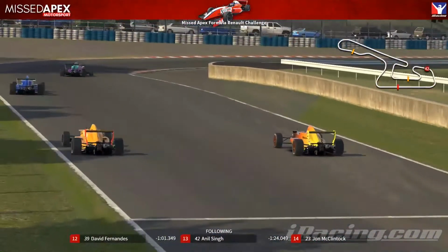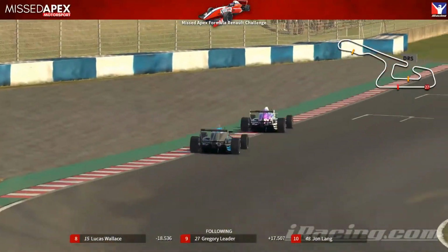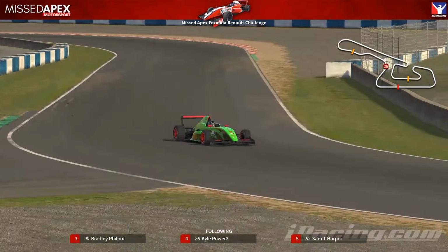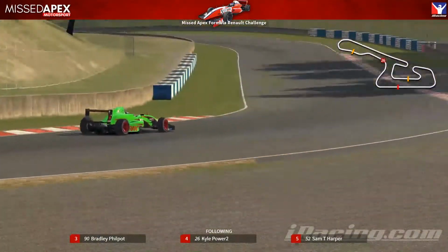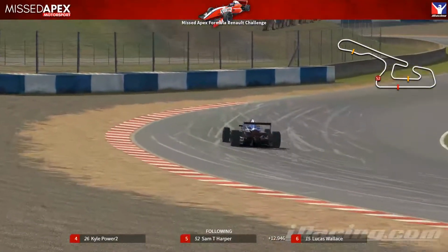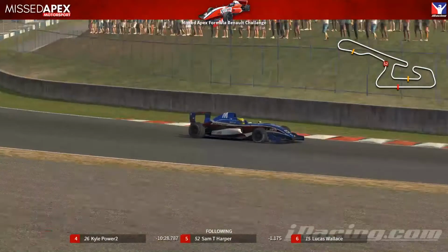I was about to say, a lot of these guys have come up from very lowly grid positions. Carl Power, for example, 22nd to 4th. Lucas Wallace, 29th to 5th now. Sam Harper as well, or 6th I should say, because Sam Harper has gone through. Gregory Leader 40th to 7th. I don't know if we're looking at the, sorry to cut across you, Chris.